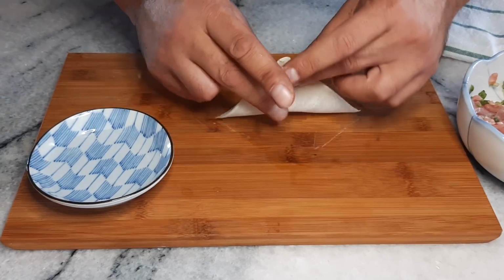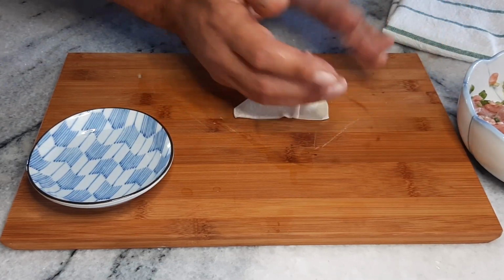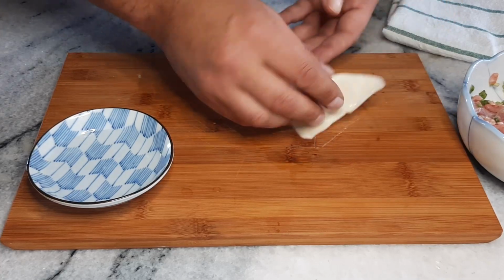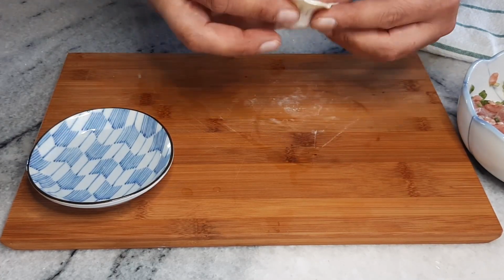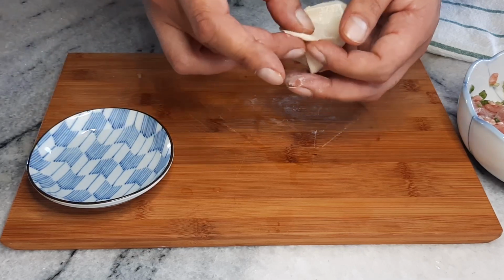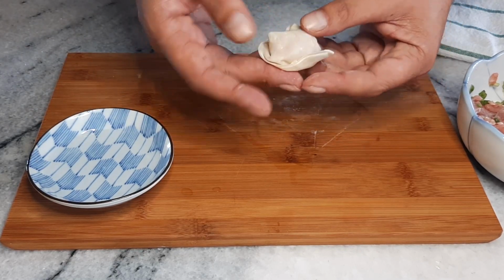Now, watch carefully. You flip it over so it's a triangle and you push it down. Now, there are a number of ways that you can do this. That would be your most simple wonton. If you wanted to as well, you can pull it over like that and give it a little pinch. Again, keep your fingers a little moist and just fold that back over like that.